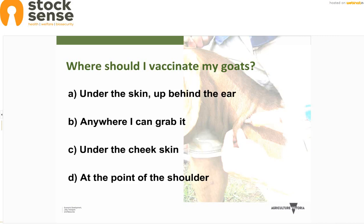Whilst there are no withholding periods with most vaccines, you do need to record its use in your veterinary chemical register. I would also mark on your calendar when they are due for their 6 monthly booster so that it is not overlooked and you can make sure you can get the product and the volume you want prior to the day.